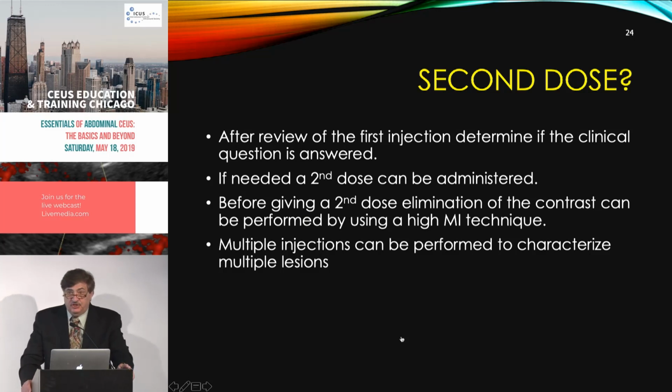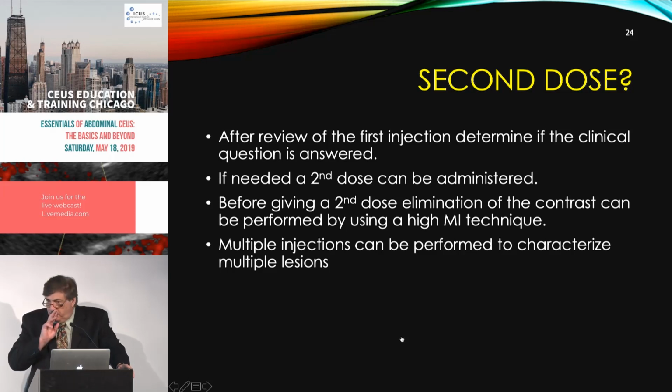If you want to give a second dose, like I said, that's fine. It could be that you had a suboptimal first dose, you have more than one lesion, or you weren't happy with your first injection, that's fine. Depending on the situation, if you really want to look at another good arterial phase, you may want to bust all the bubbles so you don't have any bubbles left.